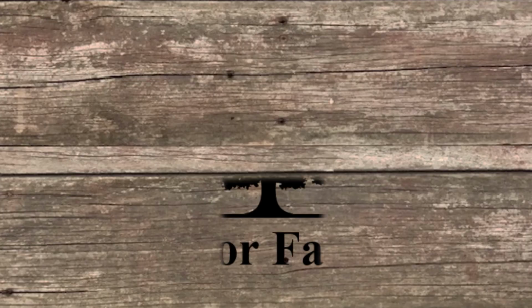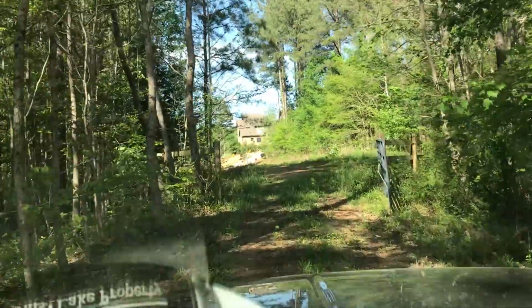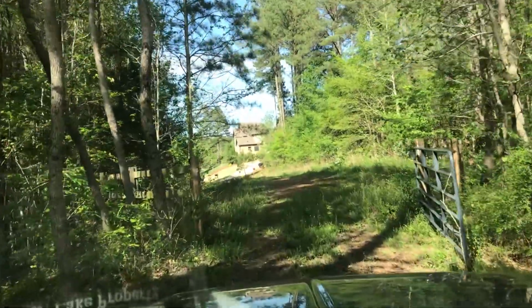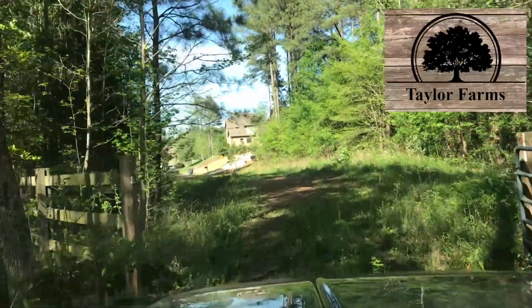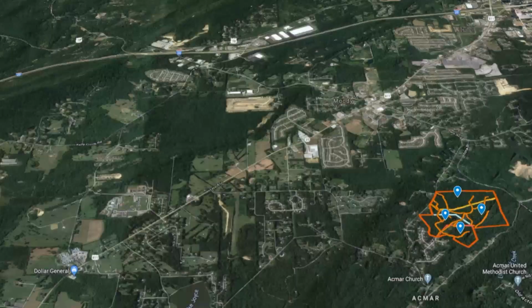Taylor Farm Subdivision Part 2, the 45 acres, and then at the end of the video, we'll have the 53 acres available as well. But this is the gate that we're pulling out of for the 22 acre and the 26 acre, which is not shown on the map, but if you saw Part 1, you would have seen that. At the end of the video, in the links below, you'll be able to access that information. But we're coming out of the subdivision, which is Taylor's Cove subdivision.